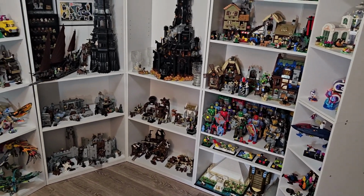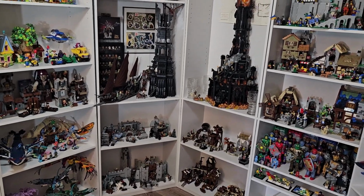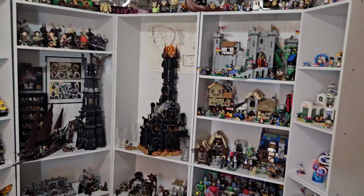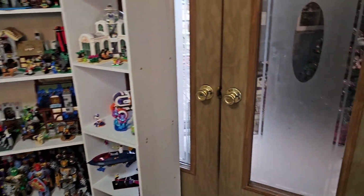I have moved into a different room and kind of dedicated my office to be primarily my Lego collection and display, so I just wanted to show it off. It's been a long time working on it. I've probably rearranged it like 4 times since I moved into this room. So, we'll go ahead and get started.